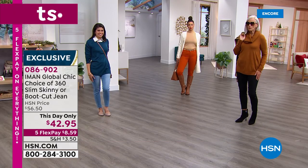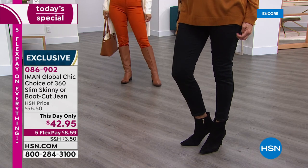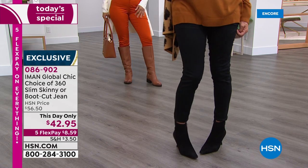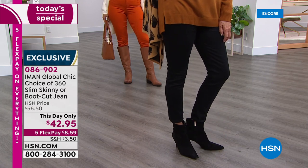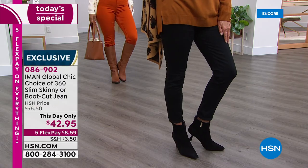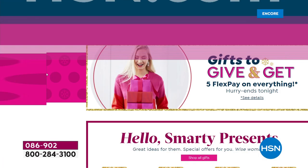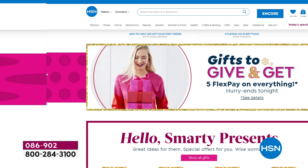I love it. Ellie says, I have about 6 pairs of the slim skinny jeans. The medium blue is my favorite. I cannot say enough about these jeans. Kids to Cats in Texas says, amazing. Buy these jeans and you will love how you look and feel. Iman Global Chic knows a woman's body. And it's so, so true. I'm so glad you guys are taking advantage of some of the savings tonight on that.